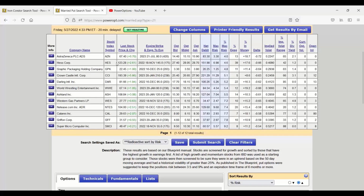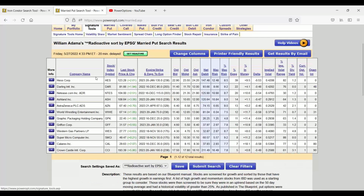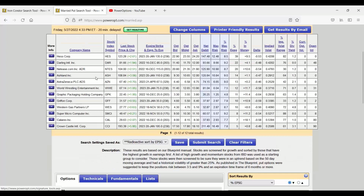Here's our married put results here. We're just going to take a look at Hess. Oh, no, I want to go sorted by EPSG. I apologize. There we go. And Hess is not on here. Of course it's not. So let's stick with Ashland.